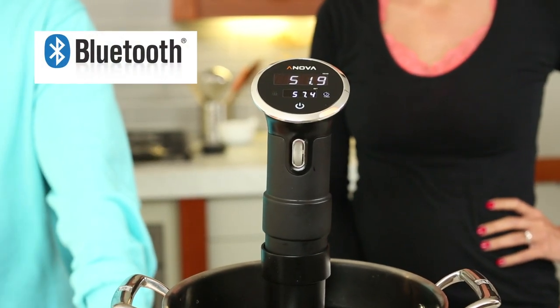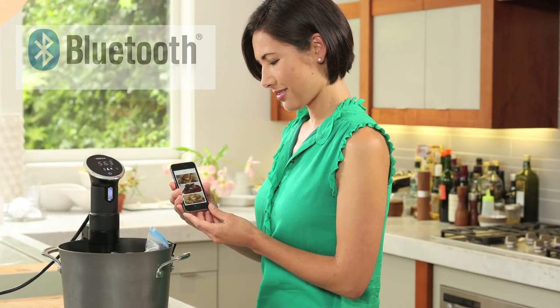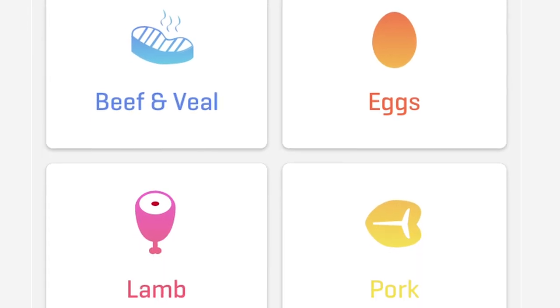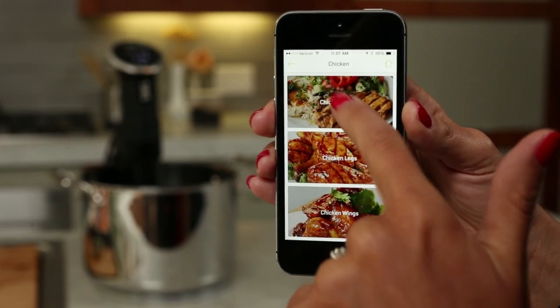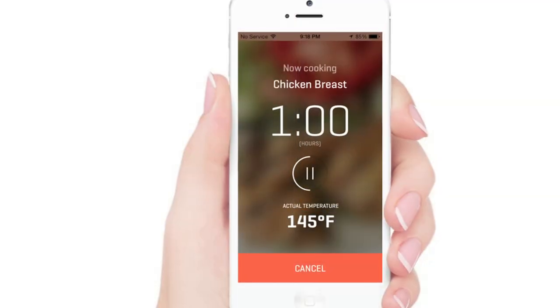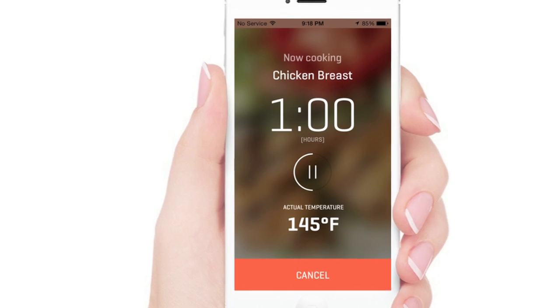The unit is Bluetooth enabled, which for the first time ever allows you to cook perfect meals with your smartphone. The iPhone app makes it incredibly easy to cook with Anova. You simply find the food you're cooking, adjust the settings if you'd like, and hit start. There's no need to search for time and temperature settings. It will all be programmed into your phone.